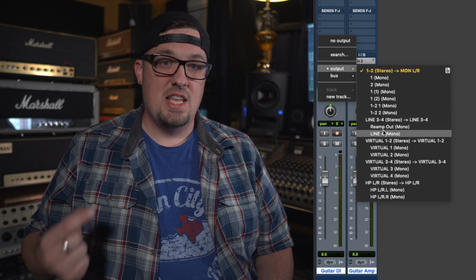The part of this that's different is how I do it. Normally, you would hook up your DI box and have your guitar going in and a cable going out to your interface, and then you would use the through jack of the DI to go into the guitar amplifier. I don't do that. Instead, what I do is set up an output on the DI channel that I'm recording into Pro Tools and have that coming into the reamping box.